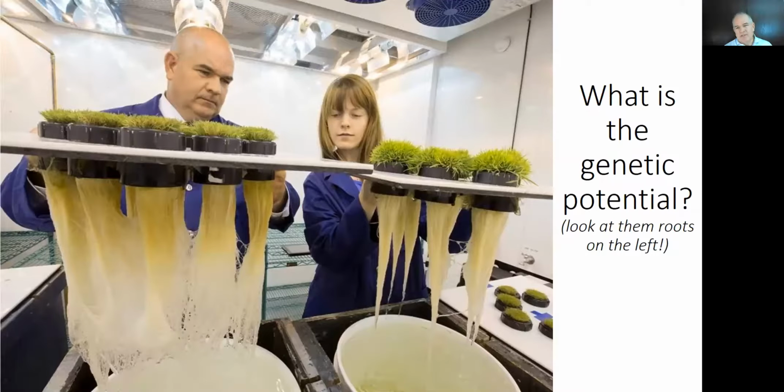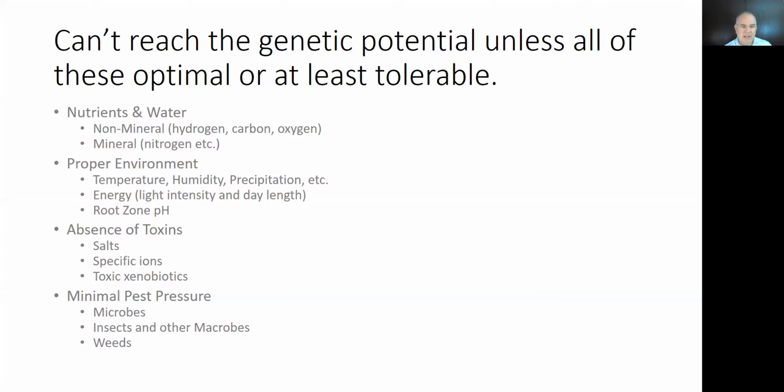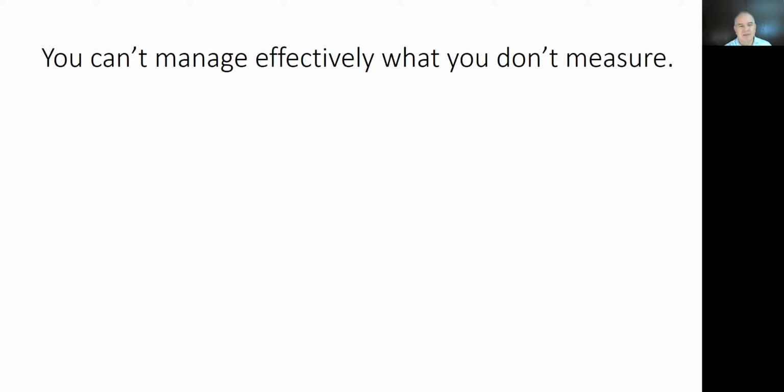Another thing too is what is the genetic potential? Like I said here on the graphs on the left, we're typically not meeting the genetic potential of what's out there because of limitations in the environment. We can do a better job if we manage things properly. Now, I can't reach that genetic potential unless all of these things are optimal, or at least in a tolerable state, in order to make plants be happy and thrive.